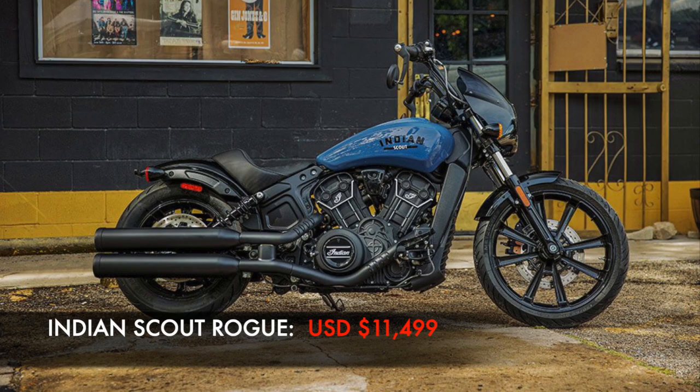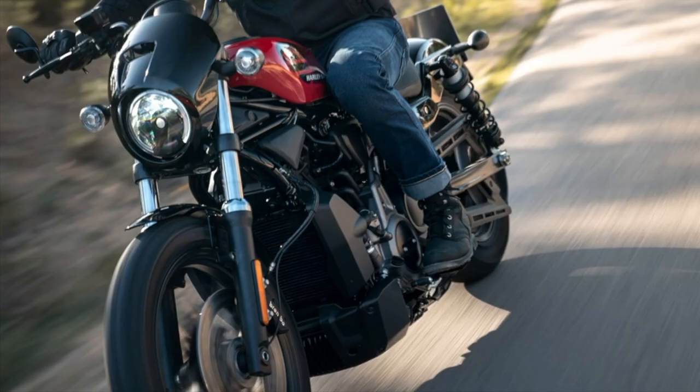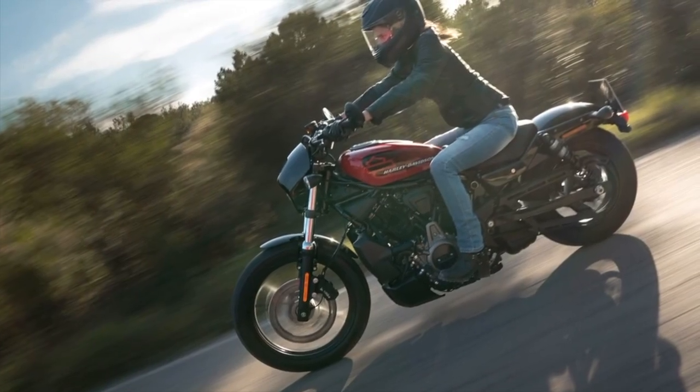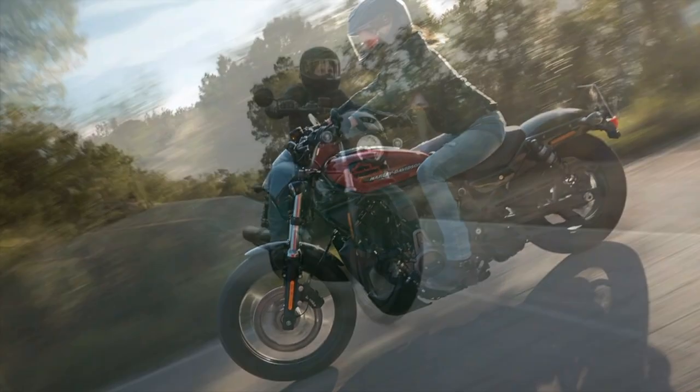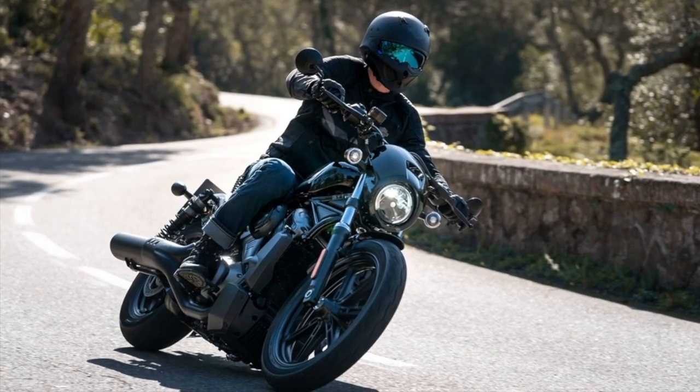Price. The Rogue costs $11,499 while the Nightster costs far more at $13,499. Both bikes are designed to appeal to a younger generation of riders, but the prices are definitely at the top end of the spectrum. This may well put off many potential buyers.